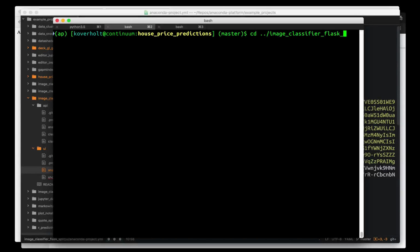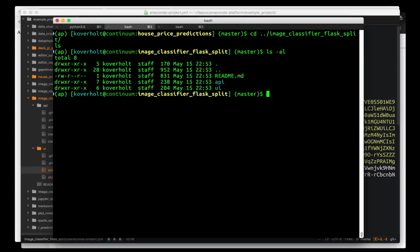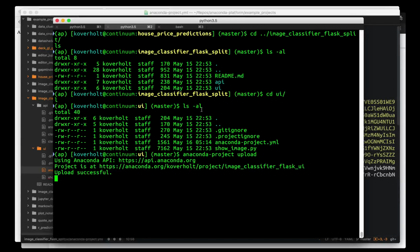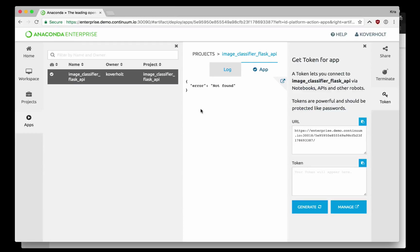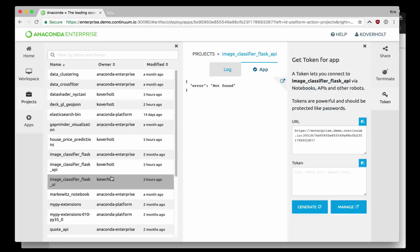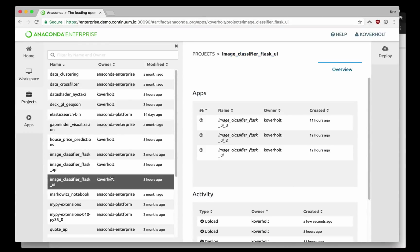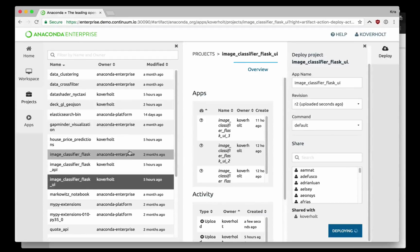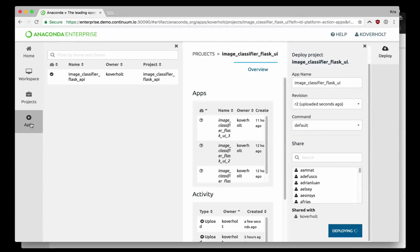So in this case, we're going to use the user interface to submit an image and to return the results of image classification. So if we go into the project directory, we're going to go into the UI project, and essentially I've already deployed the image classifier API. I've generated a token. I've put that token into my UI project, and now I'm going to deploy the UI portion of this project. So if I deploy that, it's going to build on top of the API. It's actually going to be talking to the other deployed application. So I have a two-part application with one interface that's serving out to my users.